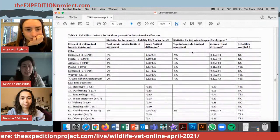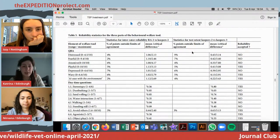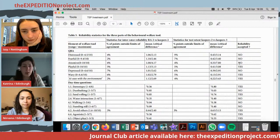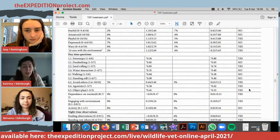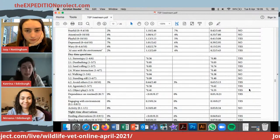Here, this table is quite a lot of numbers, but it's basically the reliability statistics of each of their welfare tools, and all of the ones that didn't meet the reliability were rejected. So they did reject quite a lot of words, quite a lot of questions as well. Which I guess was the aim, because 76 was never going to be the end number.